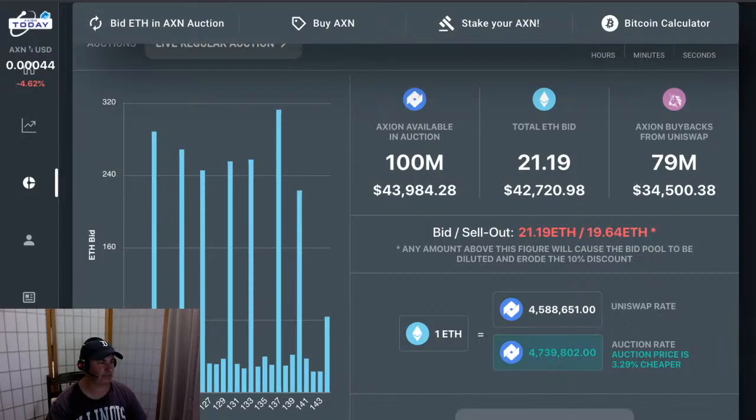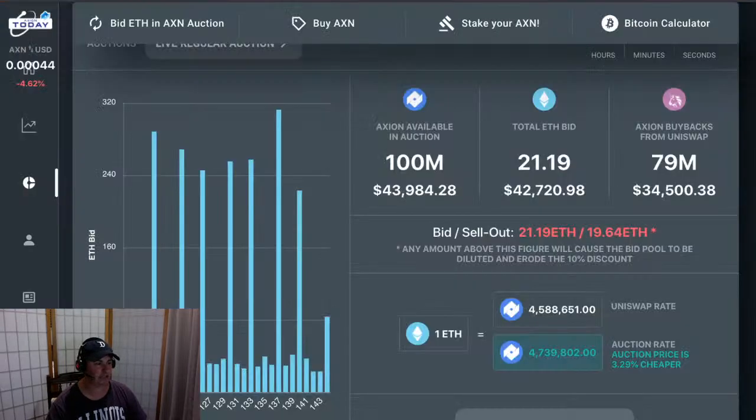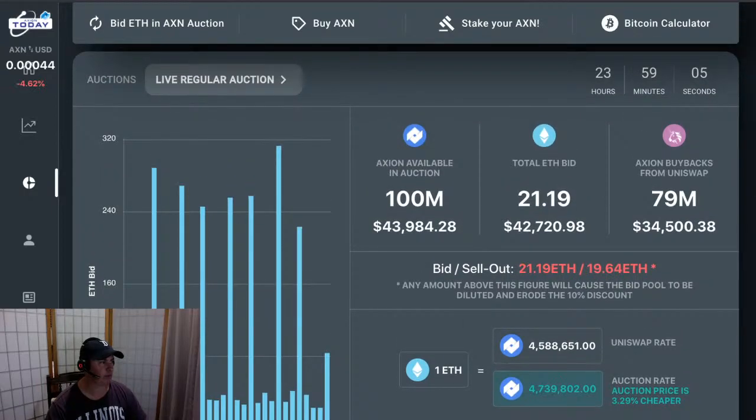All right, so that's that one, and we're probably going to have the new auction start soon. Let's check it out. So 79 million Axion was given back to stakers today at $34,500 US. That's pretty good all around. We'll wait for the new one to start, but while we're doing that, we'll go around and look at some of the key stats.